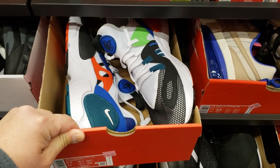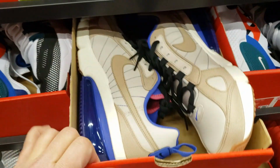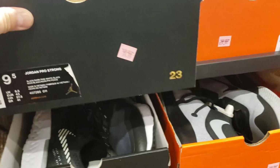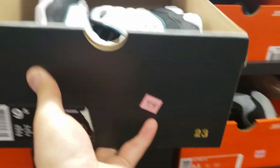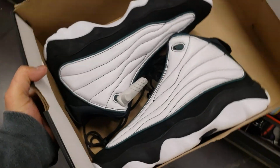Huaraches going for 60 bucks, 20% off. Futura 270s going for 60 bucks, 20% off of those as well. Jordan Pro Strongs. I think a lot of the old school people will like these, right? Because these were cool.